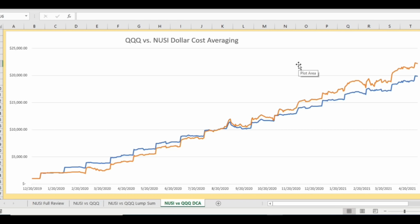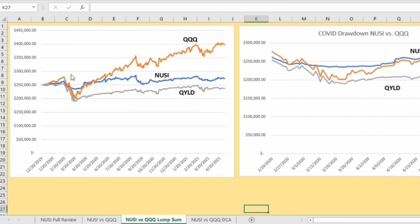The orange line here for QQQ does eventually outpace NUSI. So what this means as the average Joe investor, we can know that NUSI can be a great fit for the average Joe investor out there looking to DIY approach their investments. As you can see here with NUSI, you get quite a bit of balance. Yes, there was a small drawdown here during the COVID crisis in 2020. We had a little bit of a drawdown here, not by a bunch, and then pretty much straightforward after that, whereas QYLD dropped much further in the COVID time, right over here, and has to eventually build it back. And then we have QQQ, which we know outperformed here, but we also know that it had a significant bull market, and it might not quite represent exactly what you would see in the future.